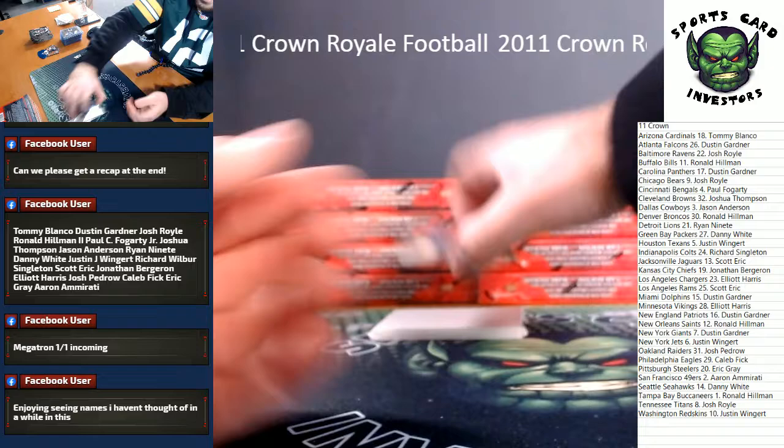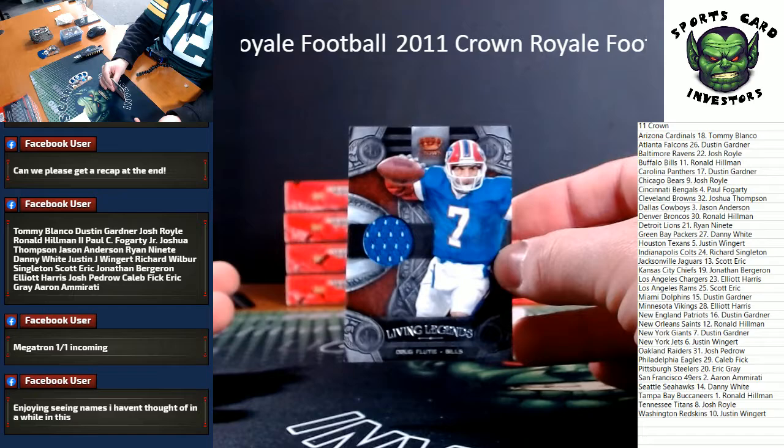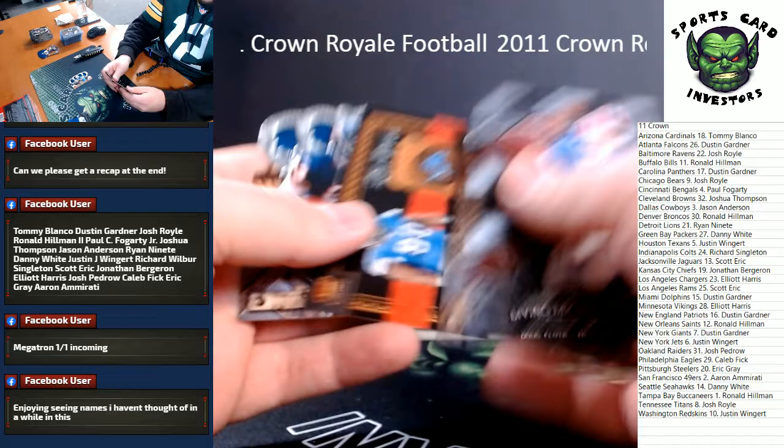Last stack. We got jersey relic of Doug Flutie, numbered out of 299 for the Buffalo Bills. Ronald Hillman. Alan Bradford, Sue, and Hester. Closing that box out.